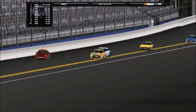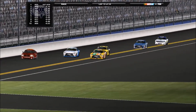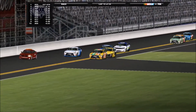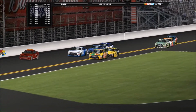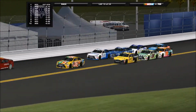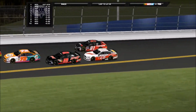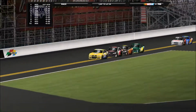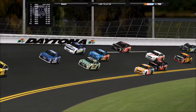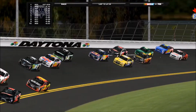He'll lead us to the green, but do they have a problem? It's on the apron. No, I think he's going to come up any second now. Yeah, he's coming up now. Jeez, hopefully these guys don't stack up. Oh, jeez. Minor contact. I think it should be alright. Hopefully. These guys just have to get it settled.